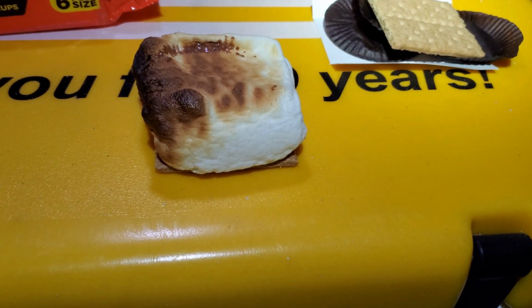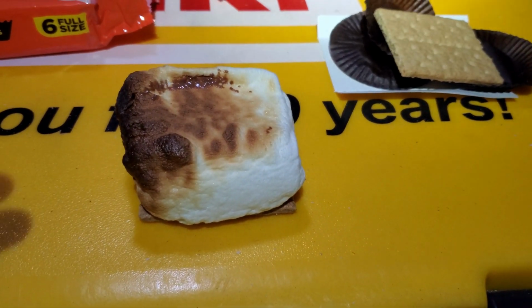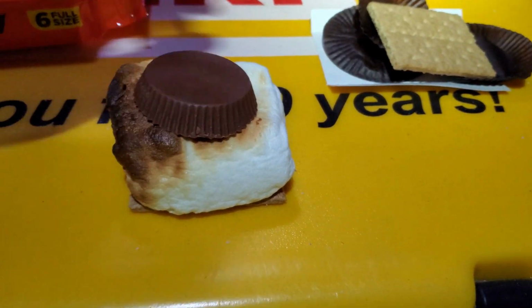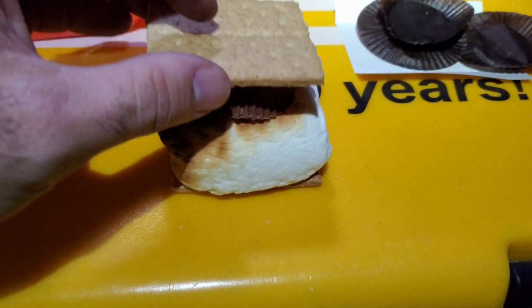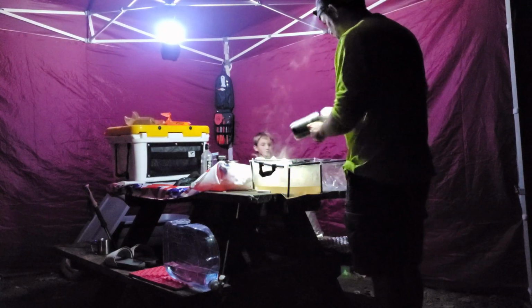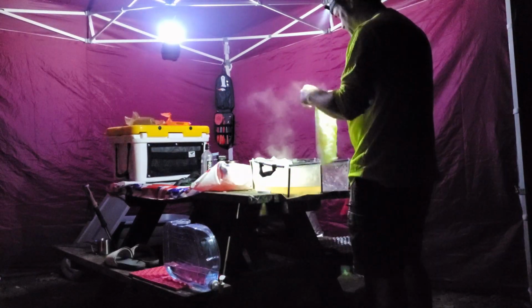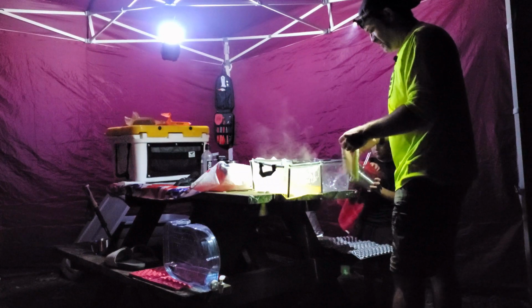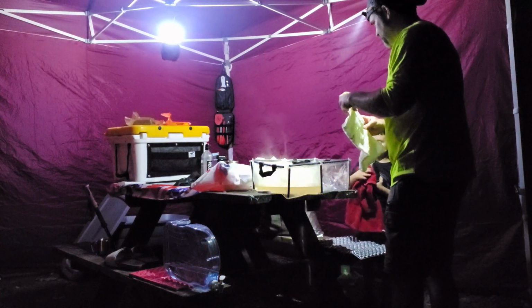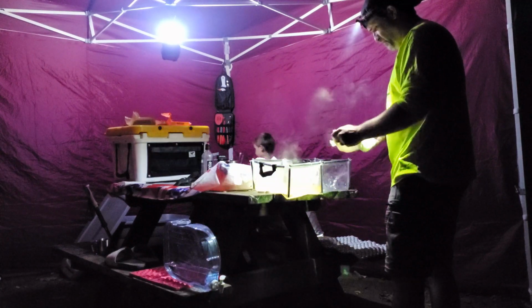So I love the shape of these marshmallows. They're just a little too big for me. And we are going with the Reese's cups for the chocolate tonight. Let me just dry this guy up for me. All right, the dishes are done. Now we just have to clean up, get our trash into the trash can, and the cooler and food back into the truck.